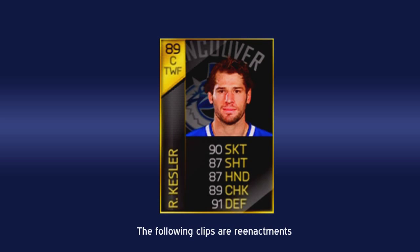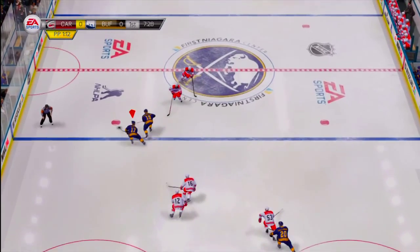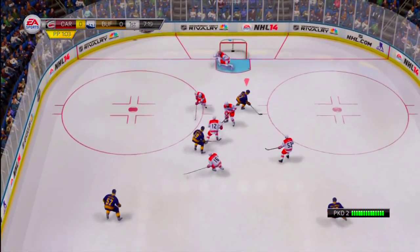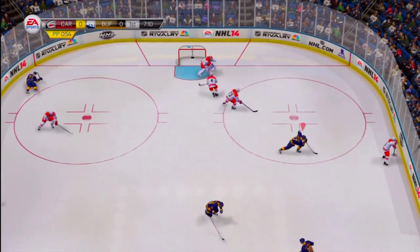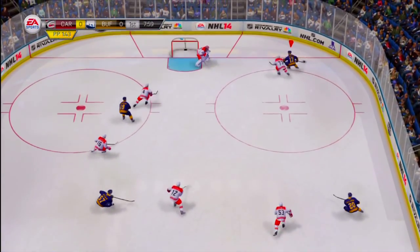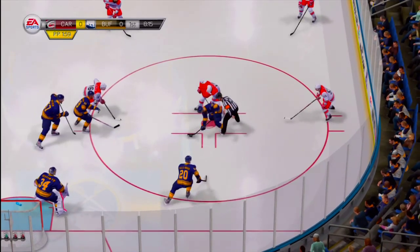HUT Live Ryan Kesler. Kesler is currently going for 45K and is rated at 89 overall. At this stage of the game, I would say that he's a solid second or third line center. He makes for a great penalty killer because of his great speed and superb defensive ability. At 6'2", 202 pounds, he's also stronger than you might expect, and I think his size plays a role in why he's so good on the faceoffs.